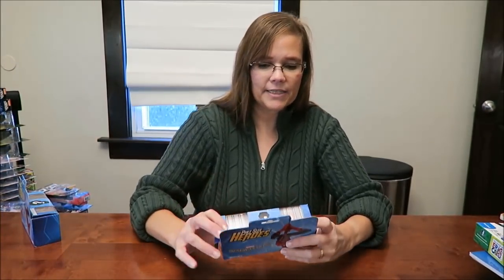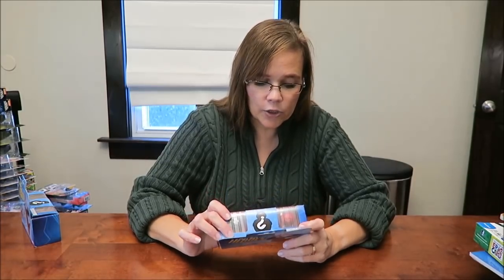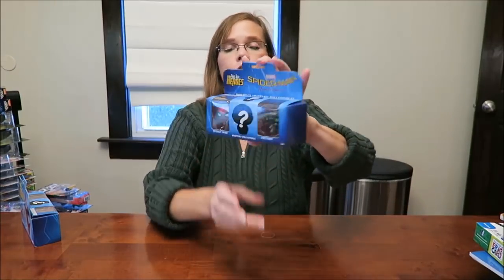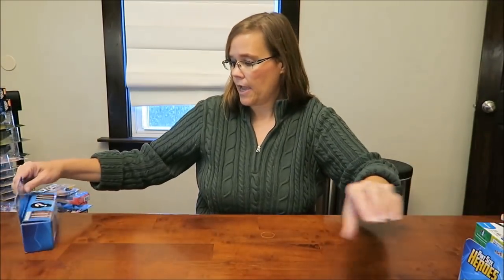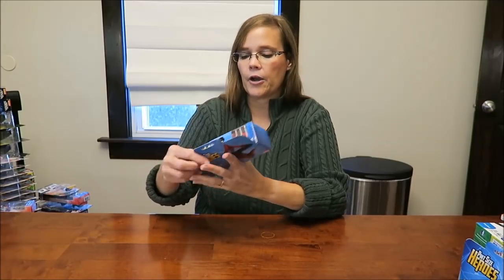We bought 2 of these. They're called Pint-Size Heroes, Marvel Spider-Man, and it includes a mystery collectible. So there's Spider-Man and Vulture, and then in the middle there's going to be a mystery figure. And the same with this one. This is Spider-Man homemade suit and Iron Man.